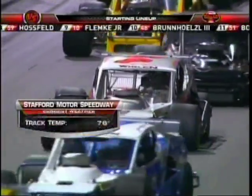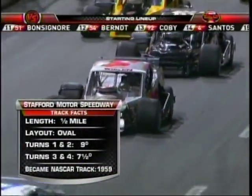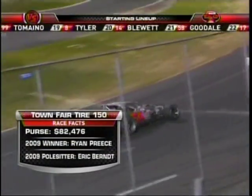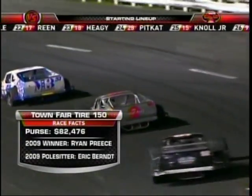Now, what about the racetrack itself? As I said, it was built on a trotting track, so 15 feet from the inside, it's exactly 1/2 mile in length. What's up for grabs tonight? Well, Ryan Preece was the winner 1 year ago. He'd like to take the lion's share of this $82,000 this evening as well.